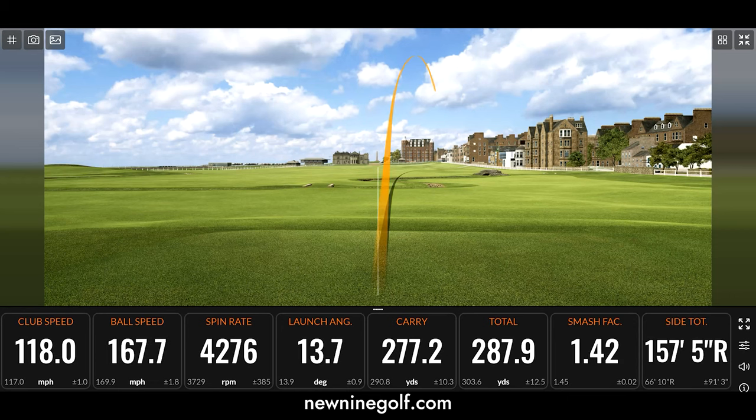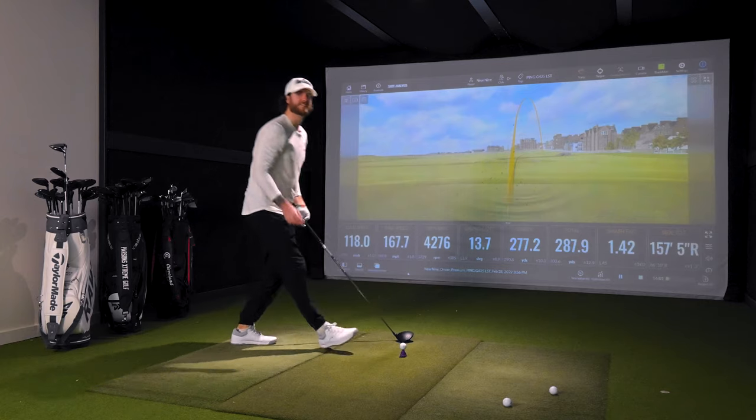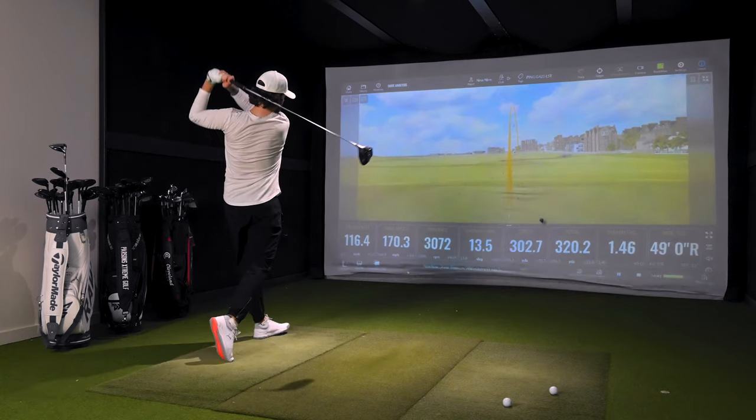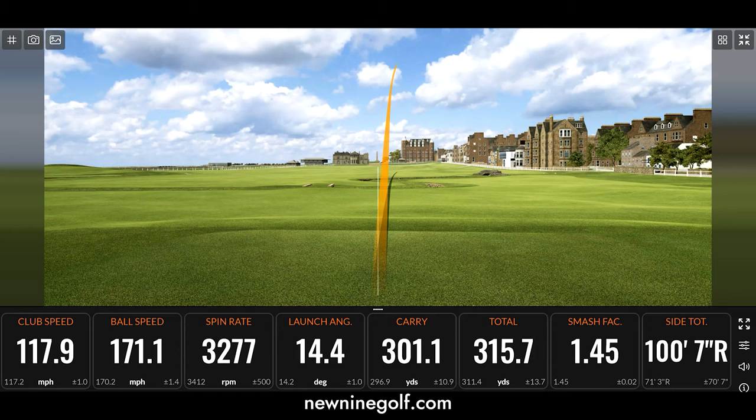They feel good, sound good, feel good, but then when I look for the numbers after the anticipation of the carry, I'm like, oh, that's it. Pretty good ball speed. Still 171. Club head speed's about the same. I think I was getting up to 120 with the Cobra.